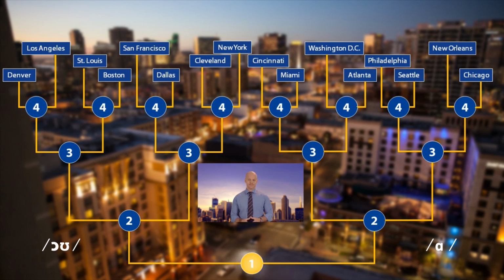Let's do an example. Hope, hope. We're going to the left. Rob, rob. We're going to the right. Boat, boat. We're going to the left. Coat, coat. We're going to the left. And we are in San Francisco. Can you hear the O sound at the end of San Francisco?